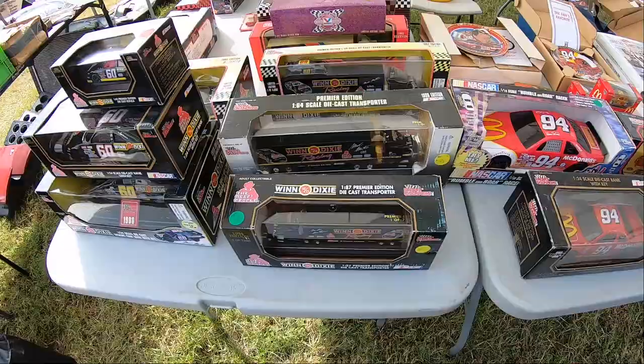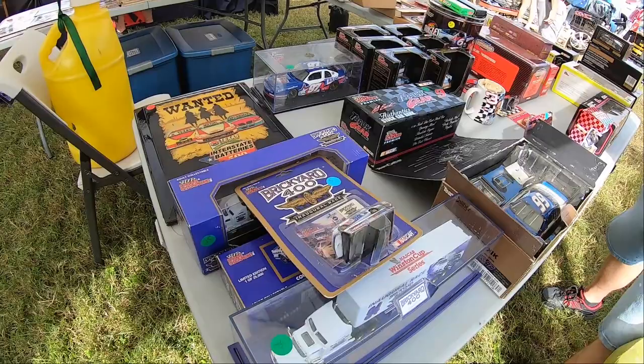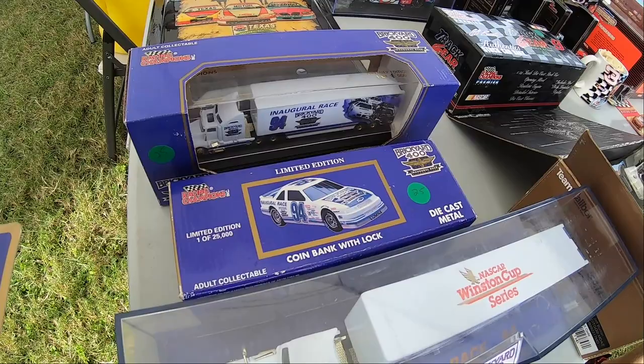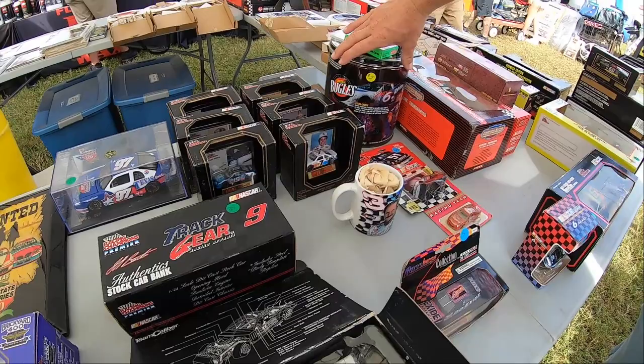So you got the Winn-Dixie cars all right there. Got some Mark Martin. We got some Indianapolis 400 Brickyard. The Harder, the car in the case. Oh, the neat one, one of 25,000 edition. Not sure what the scale on that would be. Got the smaller 164th Harder. Look at the Mark Martin Bugles can. That's cool.